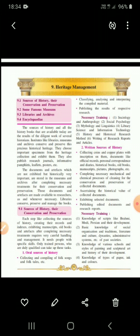Now see this first paragraph. The sources of history and all the history books that are available today are the result of diligent work of several historians. Diligent work, that is hard work. Institutes like libraries, museums and archives conserve and preserve this precious historical heritage. They choose important specimens from the heritage collection and exhibit them. They also publish research journals, informative pamphlets, leaflets, posters, etc.